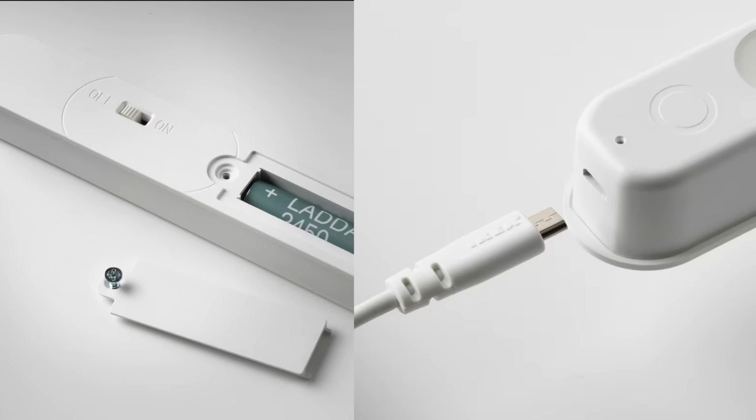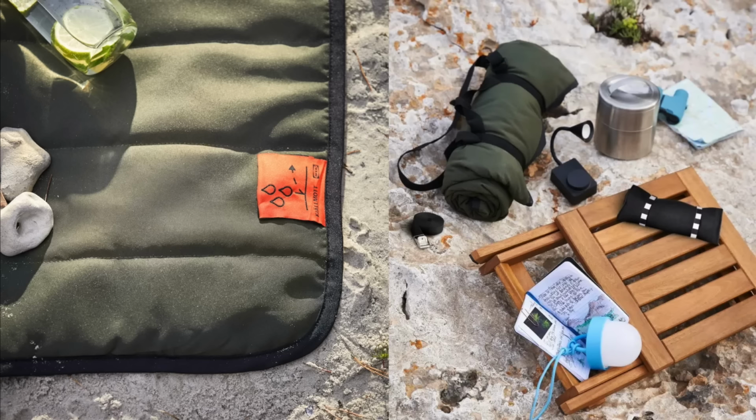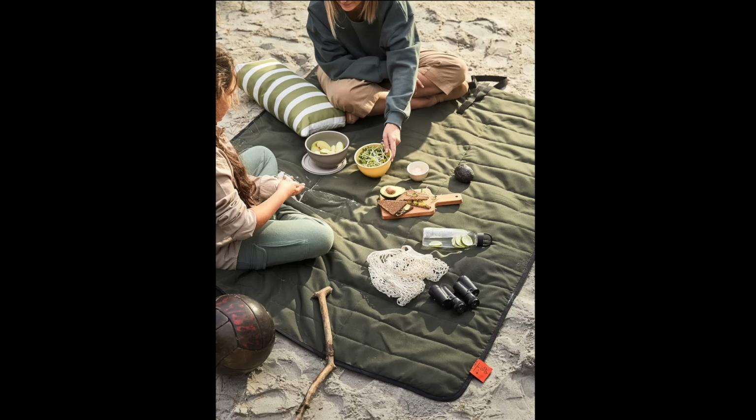This picnic blanket for $29.99 is the next item I want to show you. It comes with handy adjustable straps so you can carry it over your shoulder and bring it anywhere. I think it's important because items for the outdoors need to be convenient. If you're going out on a hike or to the beach, you definitely want to be as hands-free as possible.